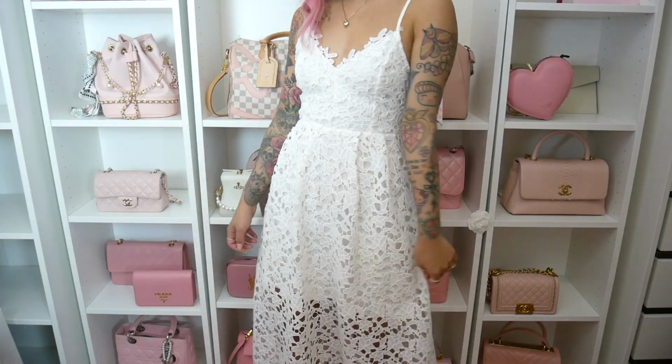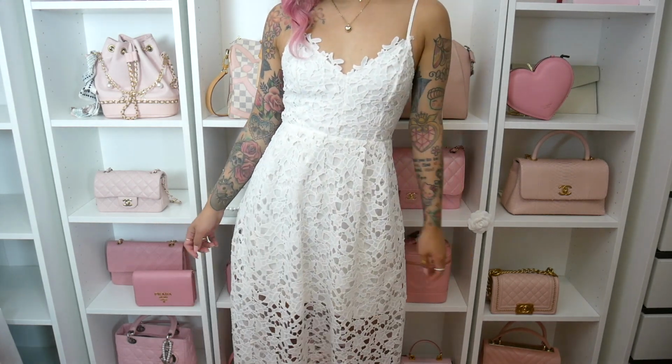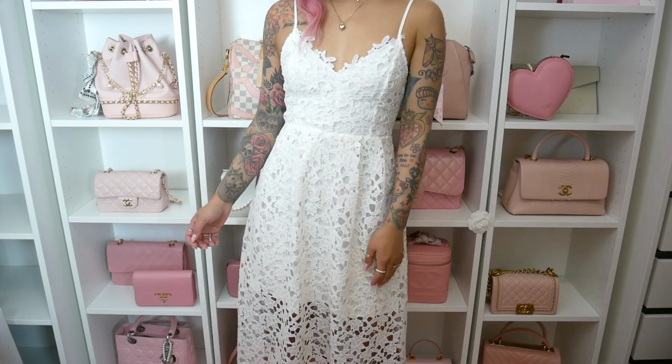Now that I've experienced the quality firsthand, I am definitely on board with this brand and I definitely do want more from them. Another dress that is my go-to for spring is actually this lace dress that I have from After the Label, and the reason why I'm mentioning this dress is because it really reminds me of the Self-Portrait dress style. And I bought this dress I think 2 years ago, and I have it both in pink and white because I just love this style of dress so much, and it's literally become a spring staple for me.